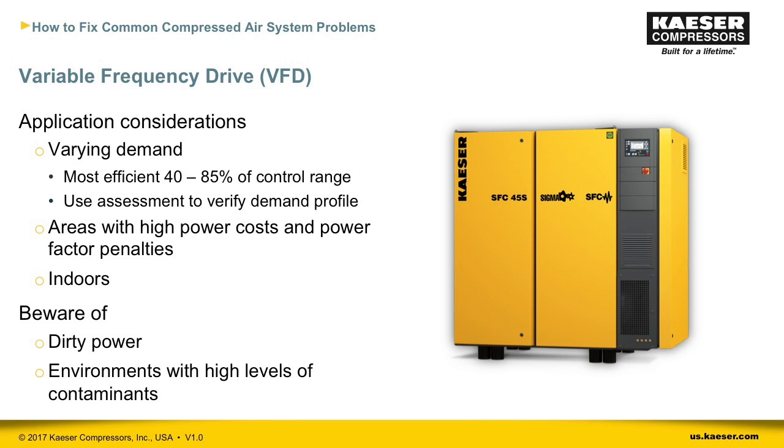This is because a VFD is more expensive than a regular fixed speed compressor, so you would need to have higher energy costs to help offset the purchase price difference and give a reasonable return of investment. VFDs have more electronics inside of them. It is not a good idea to install them outdoors where they would be exposed to rain, snow, and extreme temperatures. If you have to install your compressors outdoors, go with fixed speed compressors.